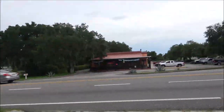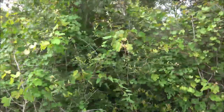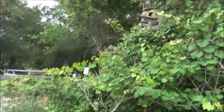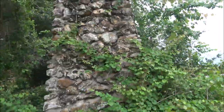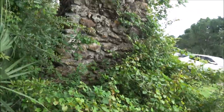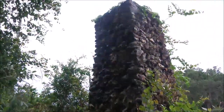Whenever we go over here to eat, there's this big stone pillar, and we never knew what it was for. There's a pipe in it. A steel pipe. I don't think it's a chimney, because there's no open spots, like a fireplace. See, there's a hole right up there, though. It could have been a chimney.